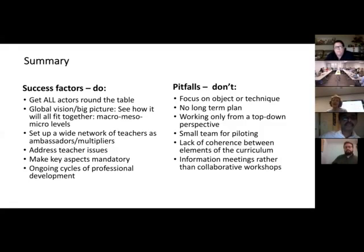The pitfalls are: no long-term plan, focus on just one technique, working only top down, a small team for piloting, lack of coherence between the elements of the curriculum, and information meetings rather than collaborative workshops. These information meetings are what I very often call the homeopathic dilution of teacher education. And I've seen that happen. I've worked in Italy, France, Canada. Very often, because there is a lack of resources, you have one workshop where there is an expert with teacher educators. And this is a level where there's quite a lot going on. The point is that these teacher educators are then supposed to go to their own realities and do the same with their teachers. And it's not always working.